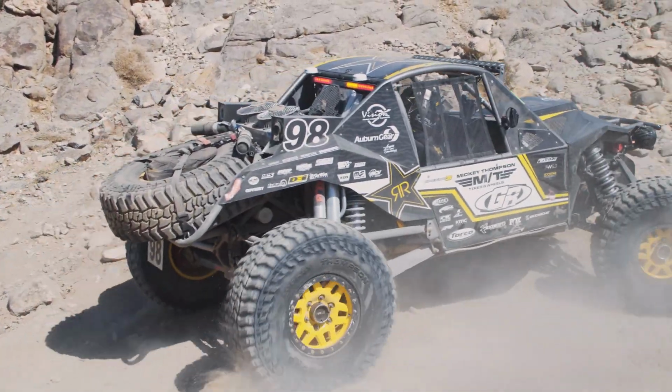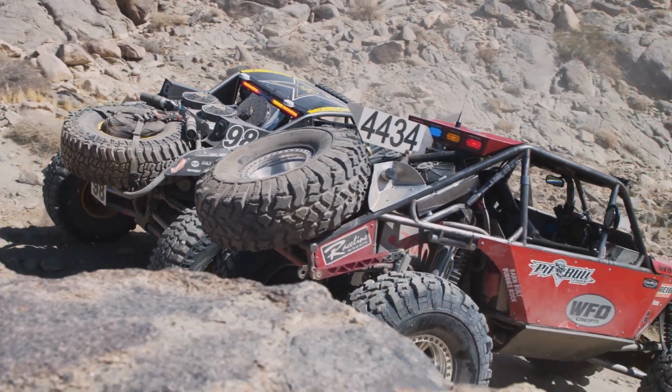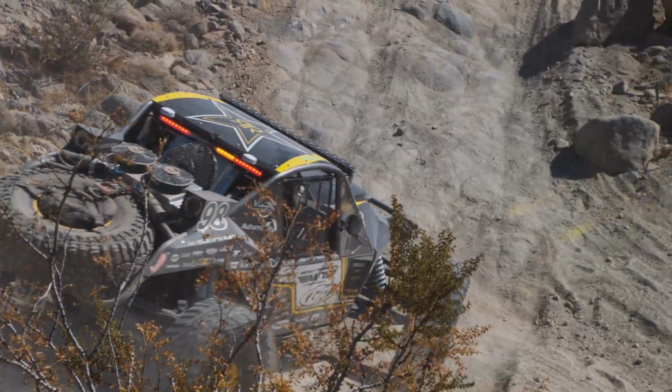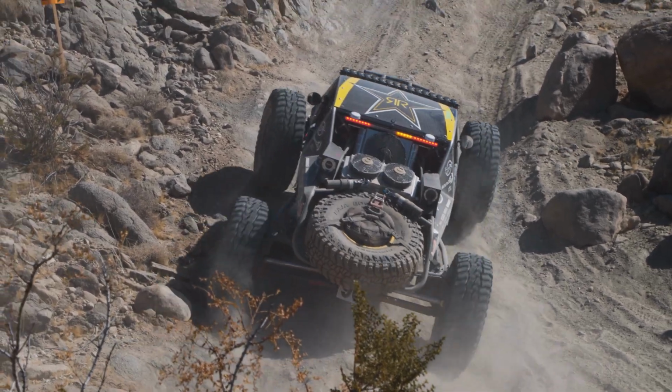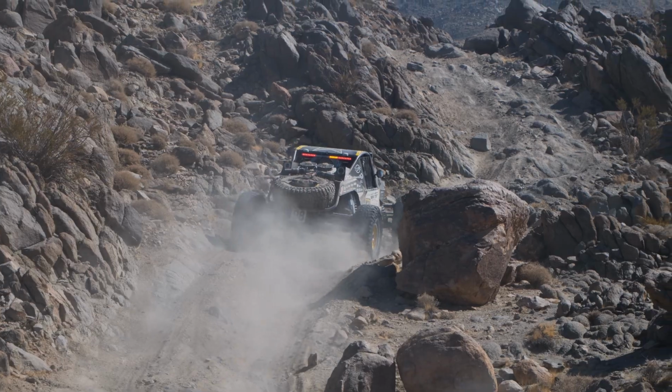It's really easy to run the trails, but on race day, it's twice as hard to run any single one of these trails when you have cars broken, cars upside down, people scattered all over the trail. Everything's just constantly changing.